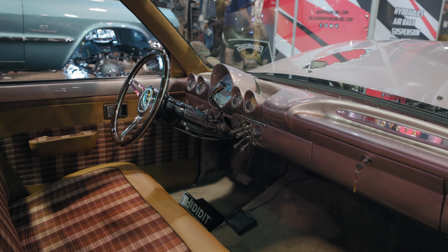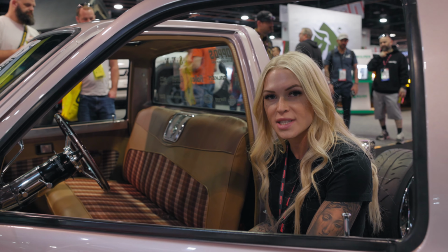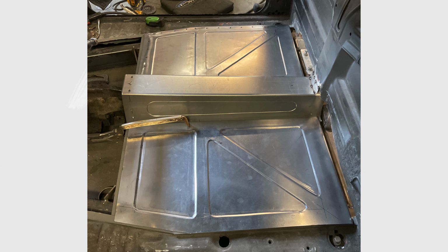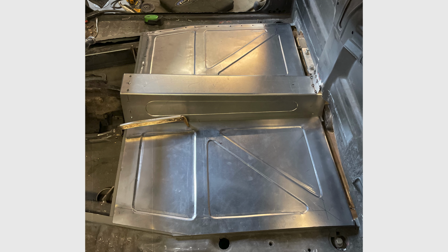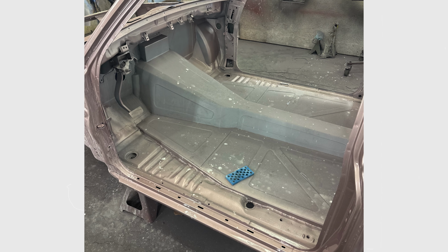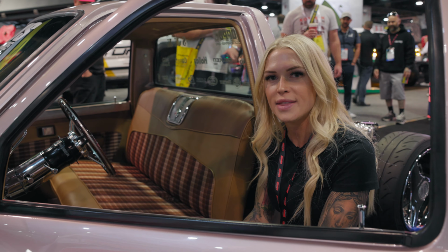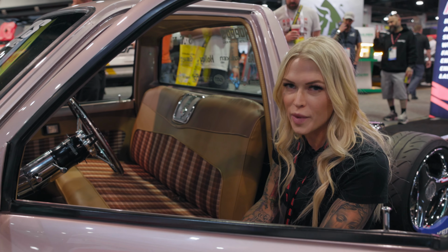The truck itself has been body dropped, which means the floor has been raised. It's a 100% custom floor, all bead rolled underneath the carpet. Unfortunately you can't see that because of the carpet, but the carpet had to be custom to go under our giant trans tunnel. And you may be wondering, why is the transmission tunnel so big under there?